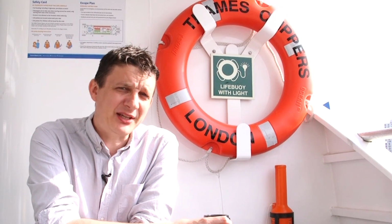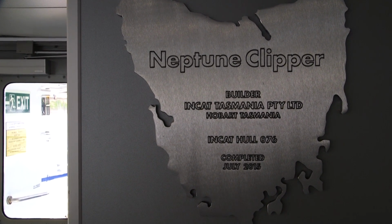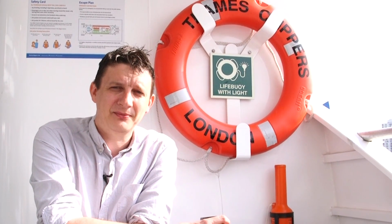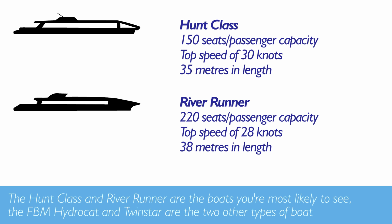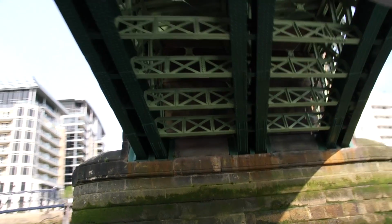So the boat we're on this morning is Neptune. That's a Hunt-class vessel capable of holding 150 passengers. You all get a seat as well. MBNA Thames Clippers have 15 boats in total, 4 different types. The boat we're on this morning is capable of speeds of up to 30 knots, but actually, until you get to Tower Bridge, the Port of London Authority imposes a speed restriction on all vessels of between 8 and 22 knots.